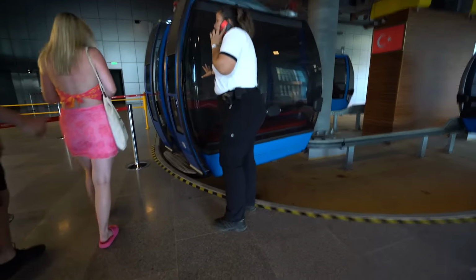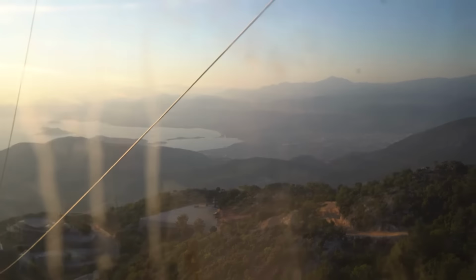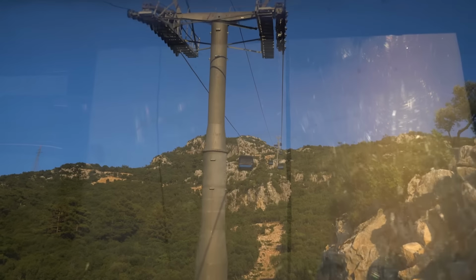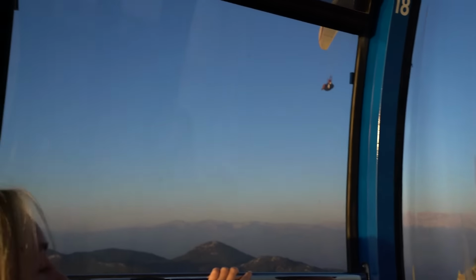If you're scared of heights, then this one definitely isn't for you, but I would highly recommend anyone to do the cable car in Oludeniz. This takes around 20 minutes and the views are spectacular. It's honestly incredible. We went for sunset, but if you go earlier, you can watch the paragliders take off, and there's also restaurants up there that you can book in advance.